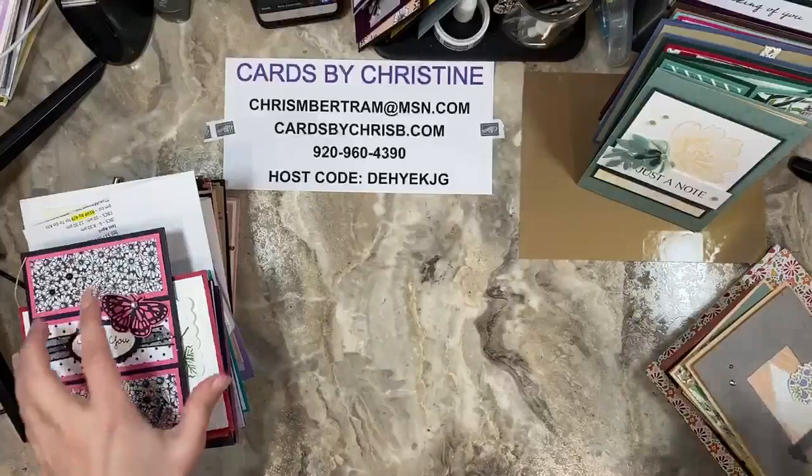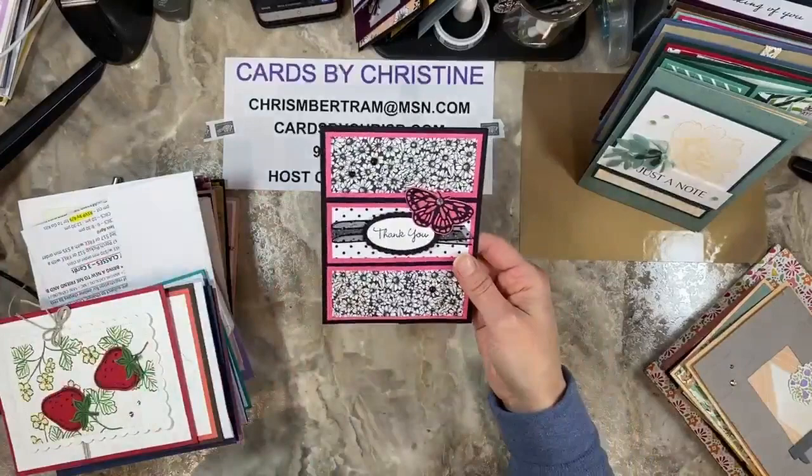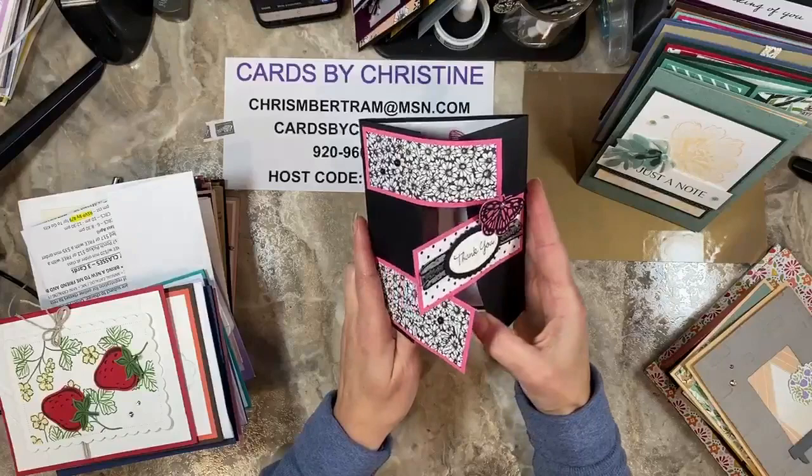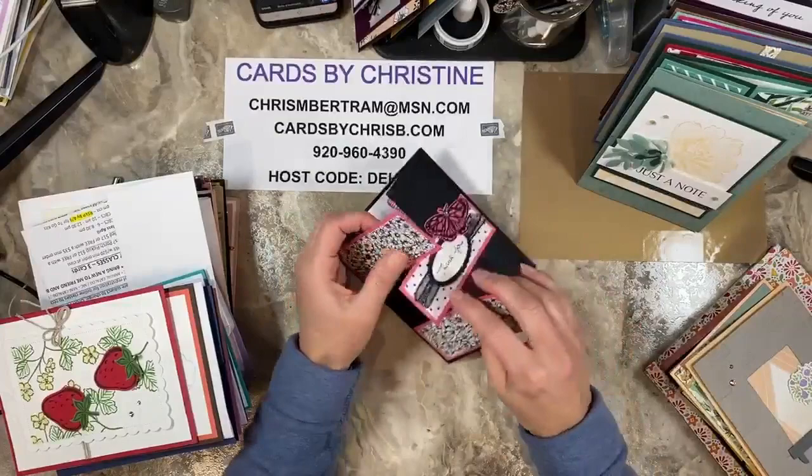He is. All right, this is the Catalog Launch Party, June of last year. Butterfly Brilliance and some of the Sale-a-Bration paper. It was one of these cards where it opens like that. And the butterfly's little wing actually holds down the flap so that it holds the card shut.